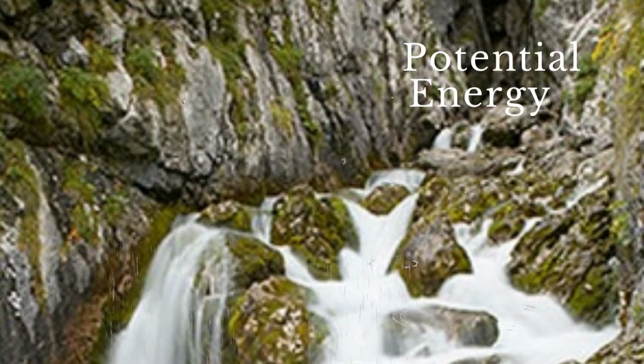Potential energy changes depending on the river's height or distance, as well as its mass. That is the volume of the river. This means that at higher levels and at greater volumes, the river has more potential energy.